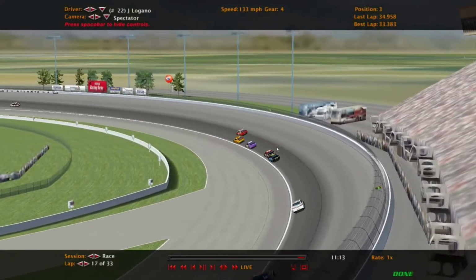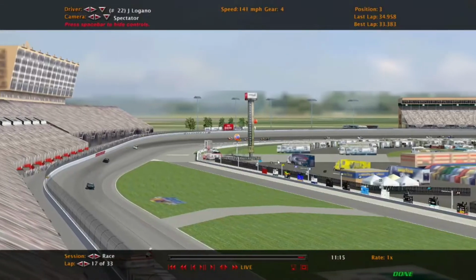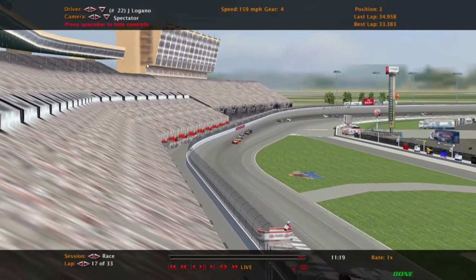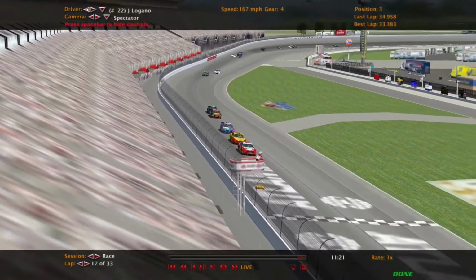Yeah, he peeked around to the inside there. The 24 car has a really fast car. He has caught these guys really fast. I think the 88 car was really just holding him up.